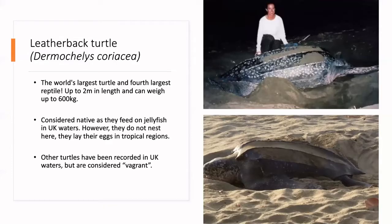And then finally, and this is something a lot of people either don't realise or forget, I'm always forgetting, the leatherback turtle is considered one of our native reptiles. They are a marine turtle, and they are the world's largest turtle, 4th largest reptile. They can be up to 2 meters in length, which is huge. They can weigh up to 600 kilograms, which is very, very weighty. I think they're only outranked in terms of size in the reptile world by various species of crocodile.